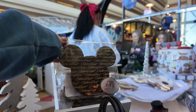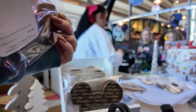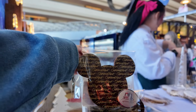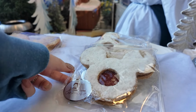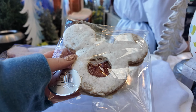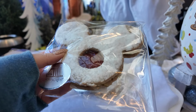delicious. They do have a chocolate version of the Mickey gingerbread cookie. You can see there on front, it's dipped in the back and it says Contemporary on it. That's very cool. And over here they have the traditional Linzer cookie. This is what I'm gonna get because it's a little bit different and I've never had it before, and I've heard it's really good, and I love Linzer cookies, so there you go.